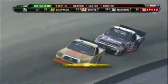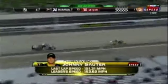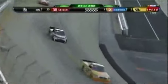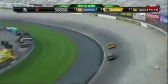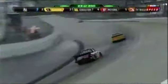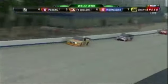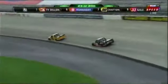Johnny Sauter, Joey Coulter, second and third. Battle for second continuing. Coulter's got a better truck right now than Sauter, but you talk about that aero push. That was a pretty good picture of what it's like when you lose the nose of your truck. He got a real good run on Sauter in the center of the corner, but on the way off, the front end just wouldn't hold anymore, and Coulter slid up the hill and had to back out of the gas and lost a couple of truck lengths to Sauter. Joey's looking to try to better his career best. He's been 5th 5 different times, very consistently up in the top 10.